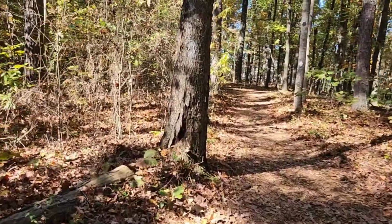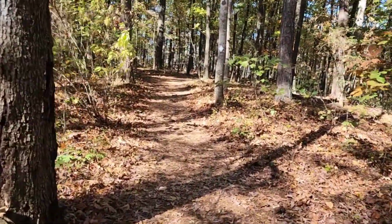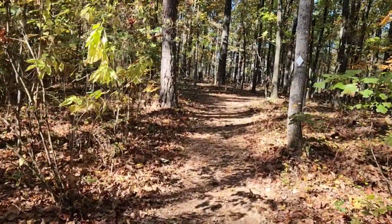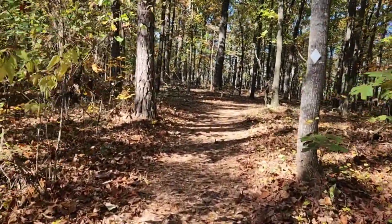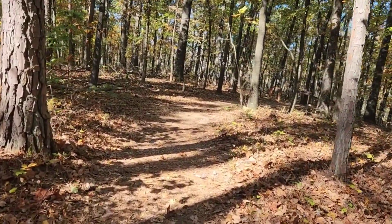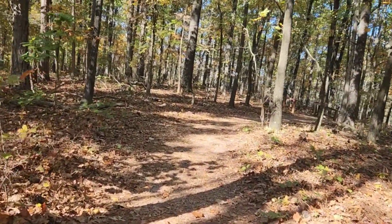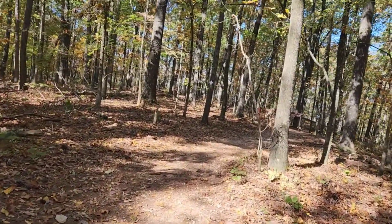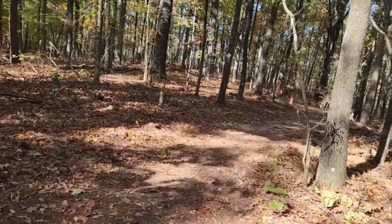But it's nice that I discovered this state park. I'm making good use of the annual pass. As I said before, it's a good investment because you don't have to pull out $5 every time you go hiking, like I do all the time.